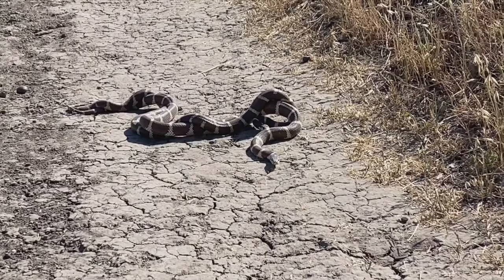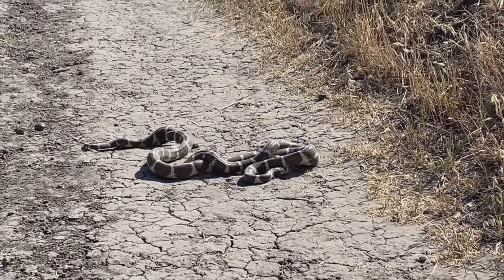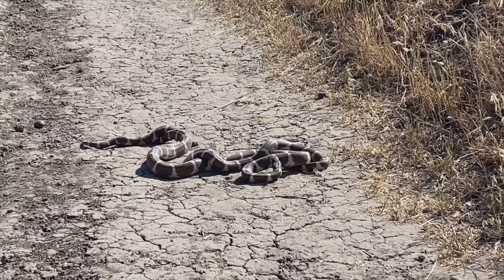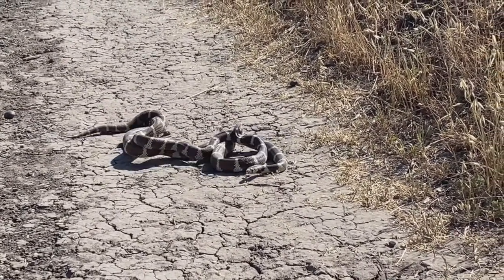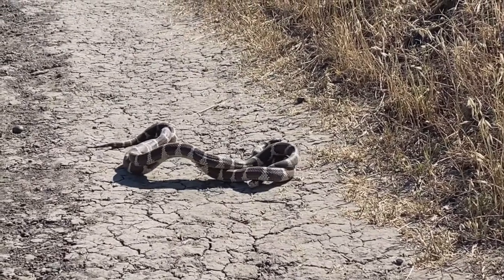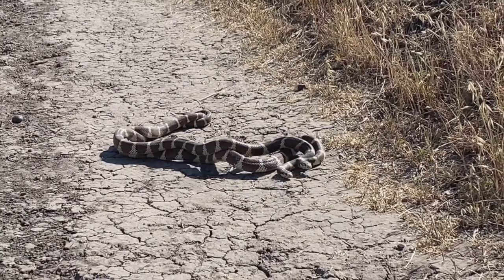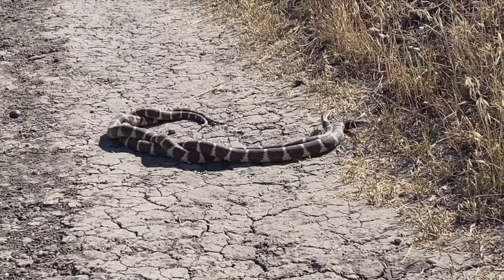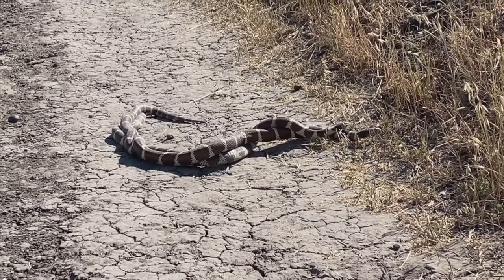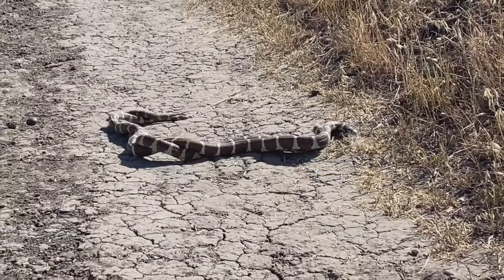I'm gonna stay here. He knows I'm here, so I'm not gonna get any closer. Sounds like someone's on a mountain bike like my bike. Oh, he's biting himself. What's he doing that for? Interesting. I really don't know what stage they're at right now. This could be foreplay or could be complete. I'm not quite sure. I don't speak snake.